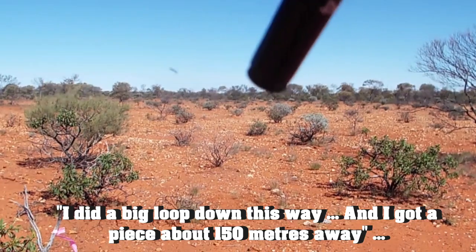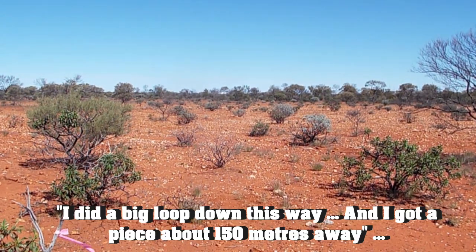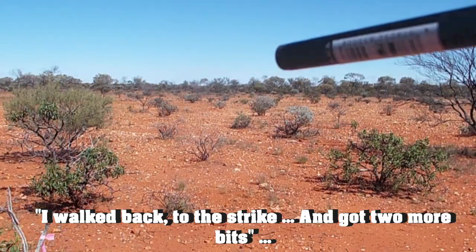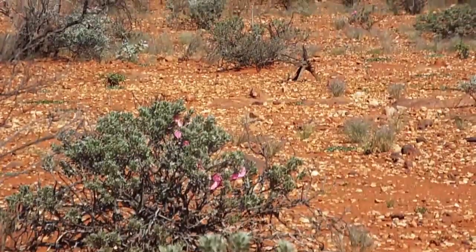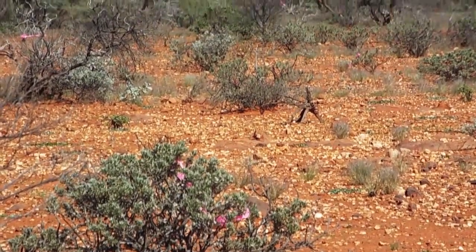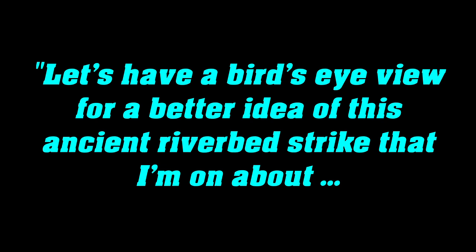Big loop down this way, and got a piece about 150 meters away. And walk back to the strike. Got two more bits. Let's have a bird's eye view for a better idea of this ancient riverbed strike that I'm on about.